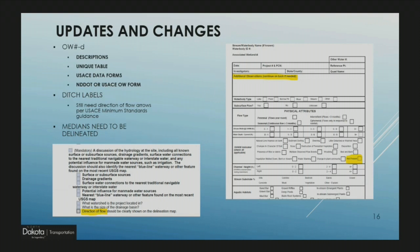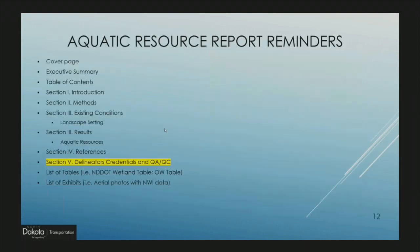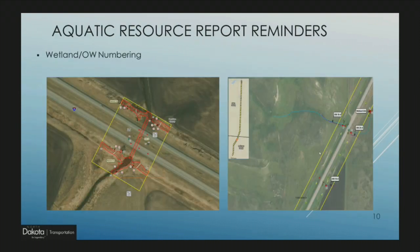Sort of just a reminder, or I guess some remedial content here. These other water Ds need descriptions in the report. They need their own other water D table. They need a core data form and an other water data form. And then a change, we were requiring ditches to be labeled. Back up here, something like this. We had our ditch segments labeled 30, whatever.